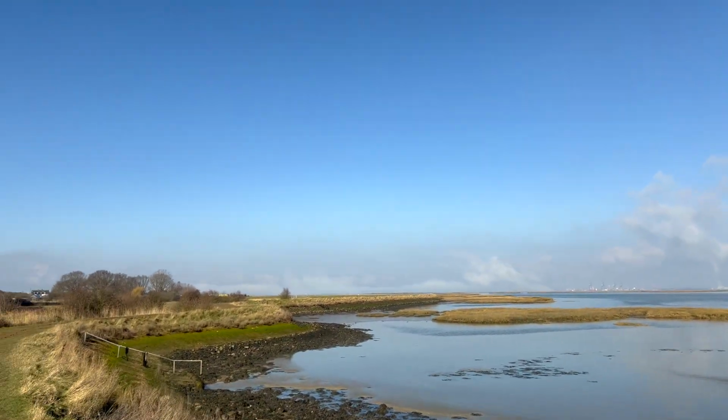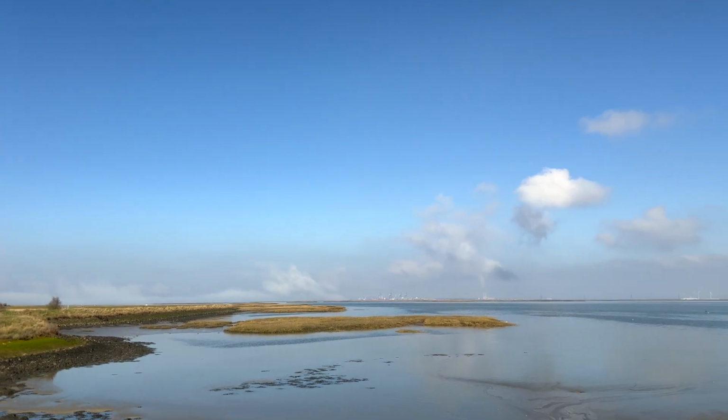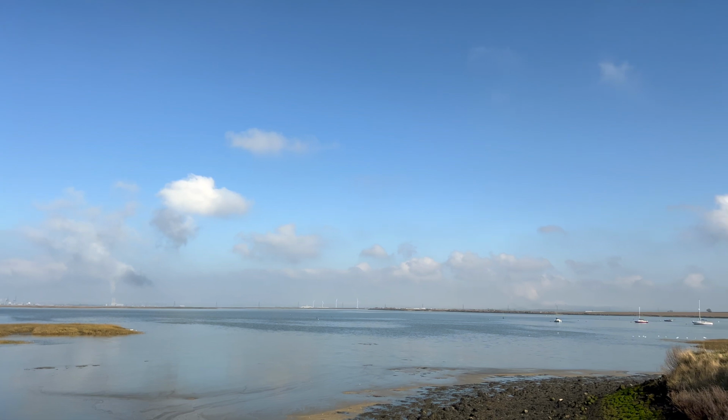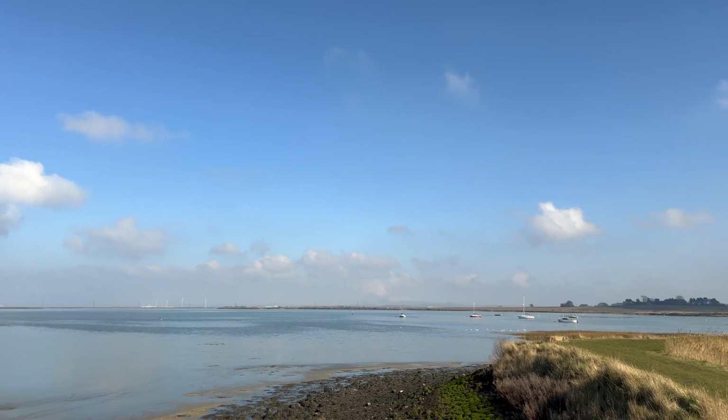So the tide has definitely come in. You can actually see across to the Isle of Grain. Beautiful day.